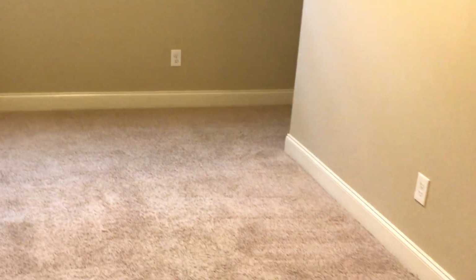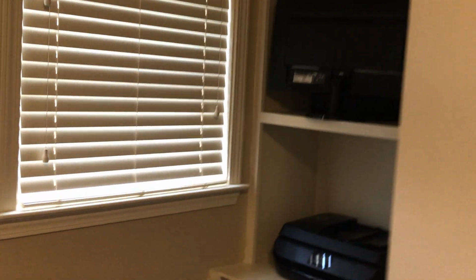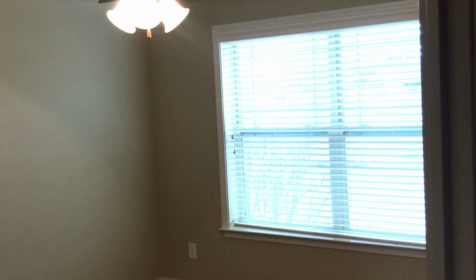All right, so up here we have 3 bedrooms and another room that can be of your choice. This is the spare, not a bedroom, but maybe like an office or study area. So you come around, you see a couple of things over there. Ceiling here. Great. And now this is one of your bedrooms. Nice, spacious. Your closet. Actually, does have a walk-in closet.